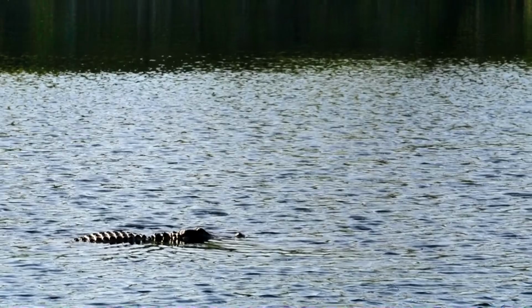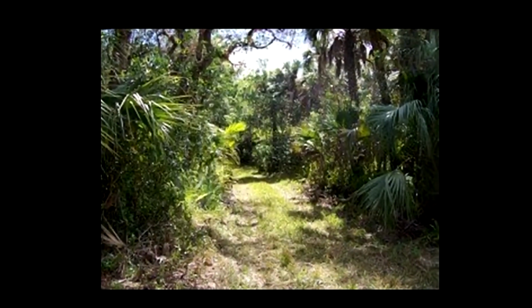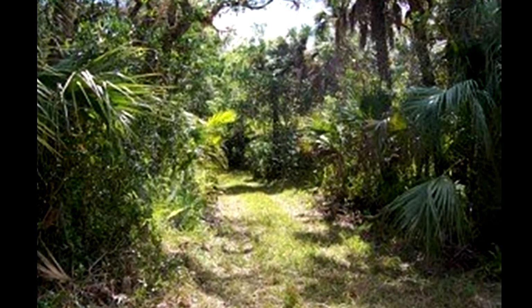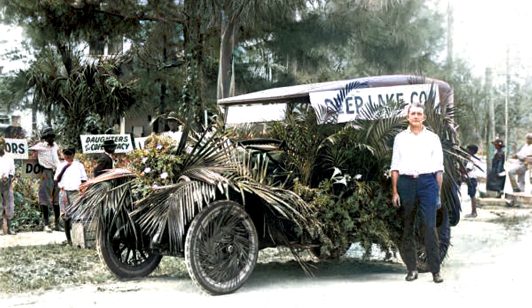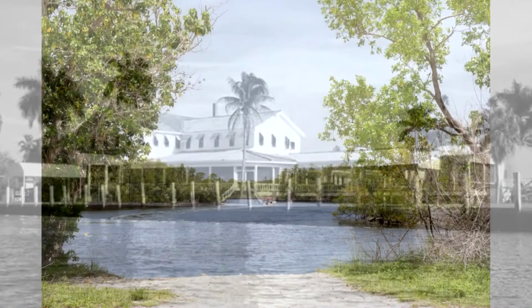Around 1913, the area around the lake was cleared to grow grapefruits. The modern-day trail leading to the lake is where a rail line was built to ship the fruit to market. When the original developer died, Baron Collier, the guy who financed the Tamiami Trail, bought the grove and further developed it. He even built a lodge to host parties and hunting expeditions.